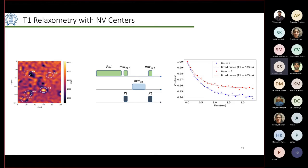So what you do is you vary the time between these two readout pulses without the microwave. So you get one T1 measurement, and for the other one, you apply a pi pulse, which allows you to go to the one state, and then you look at the decay and do a measurement, which is relaxometry. And this essentially tells you that if you have anything fluctuating in the neighborhood of the NV center, you can also measure that fluctuation indirectly due to the fluctuations in the T1.